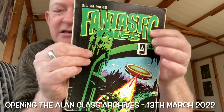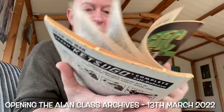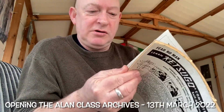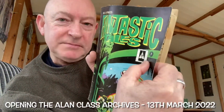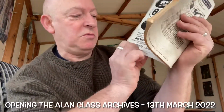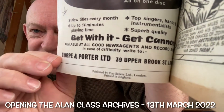Now, as this one isn't in Mylar, I can give you a quick show through of some of the pages here. Where shall I start? Without bending the book too much. There you go. Distributed by Thorpe and Porter. Published by... Come on. If you see it down there. This is what I mentioned the other week, published by Top Sellers.